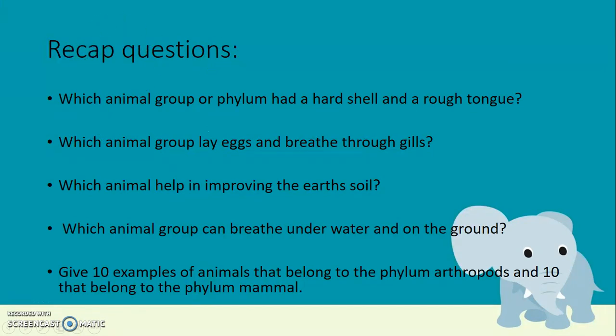So let's try to look at those questions and see if we can remember what we just learned. Which animal group or phylum had a hard shell and a rough tongue? By the way, we can call animal groups that we just discussed, like the arthropods, the mammals, a phylum. So there's the mammals phylum, there is the arthropods phylum, there's the cnidarians phylum. So which of the animal groups has a hard shell and a rough tongue?